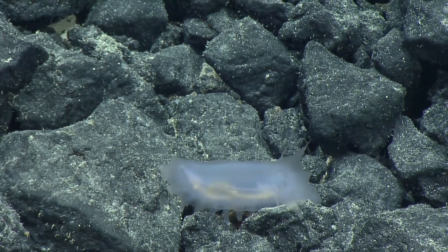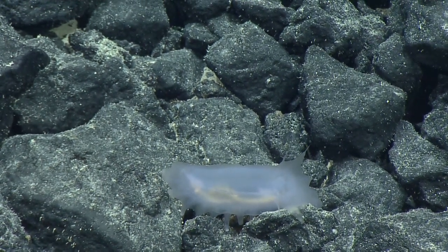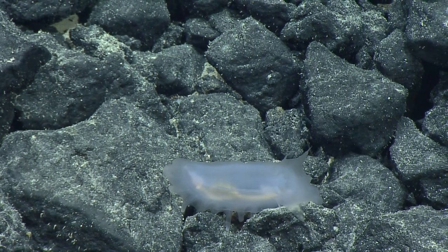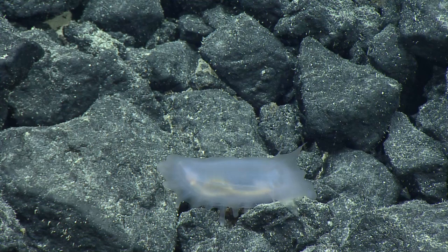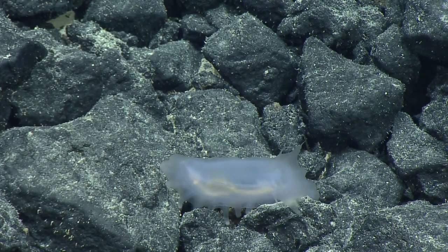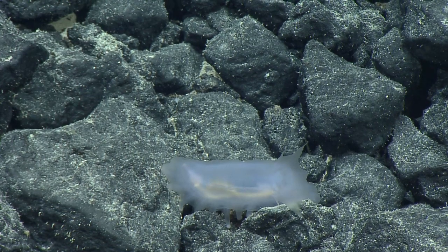There is a doctoral student in my lab who's actually dedicated her entire research to studying sea cucumbers, particularly their gut microbiomes. They've grown on me. I think they're cute now.